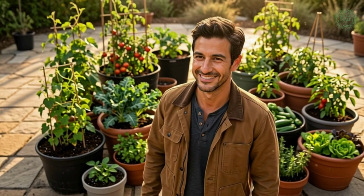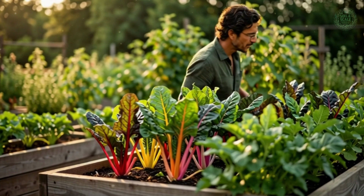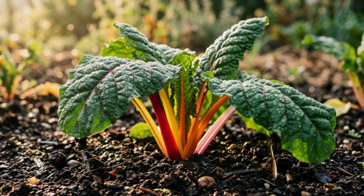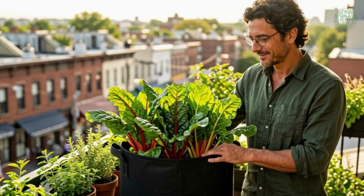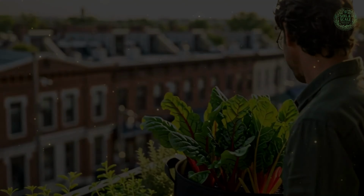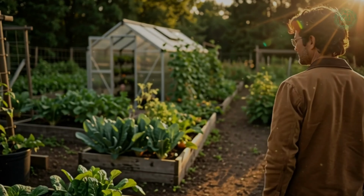It catches most beginners completely off guard. Swiss chard. It doesn't look like much at first. Those colorful stems and dark green leaves almost feel more decorative than useful. But here's what took me years to fully appreciate. Swiss chard is one of the only vegetables that will keep producing from early spring all the way through late fall. You plant it once, and then you just keep picking.